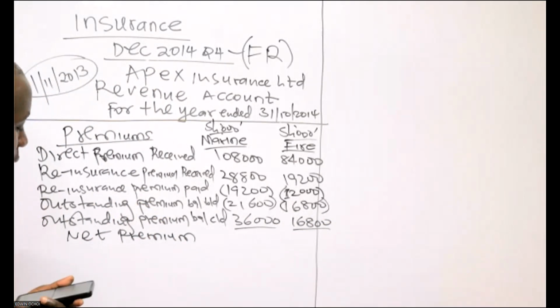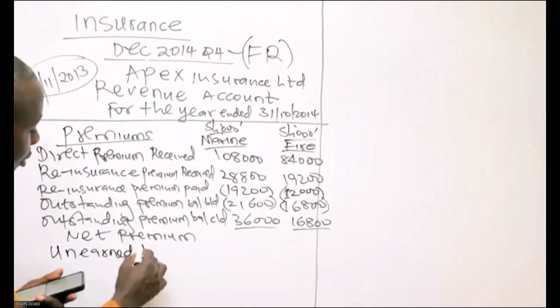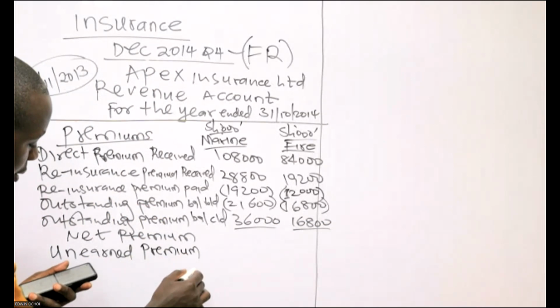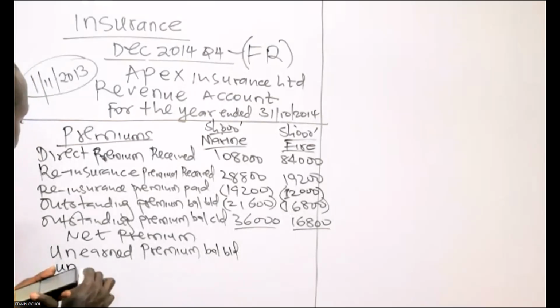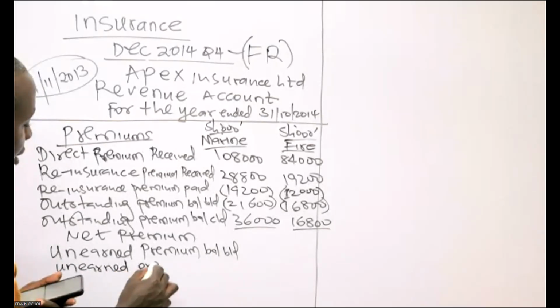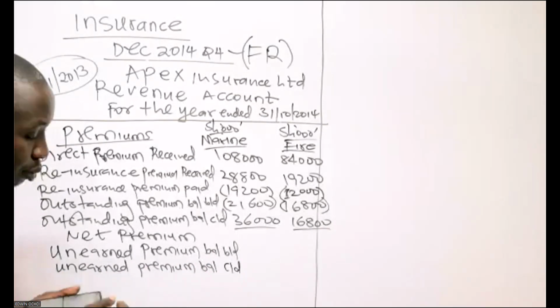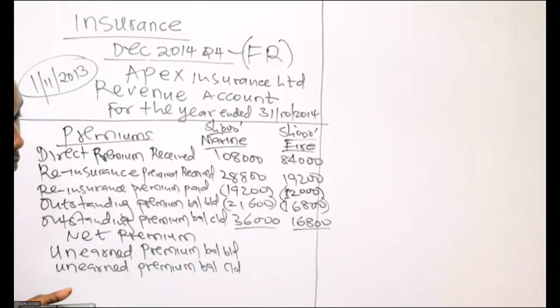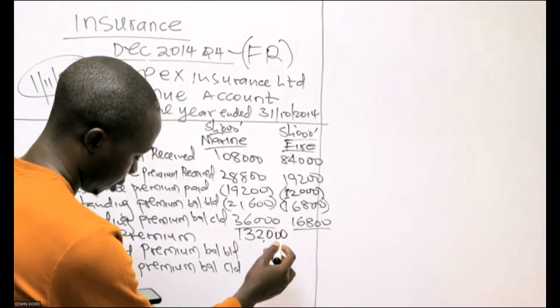So do the summations. After that, remember that we are going to look at unearned premiums balance carried down, and unearned premiums balance brought down. So give me this total first and this one. Someone? The first one I'm getting 132,000. And the second one? 91,200.